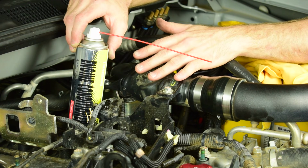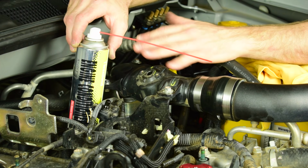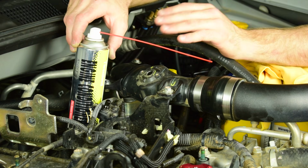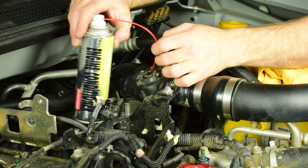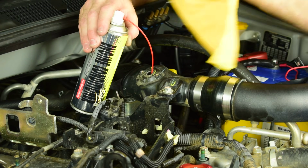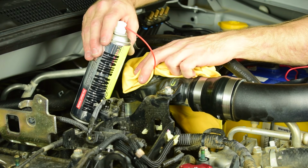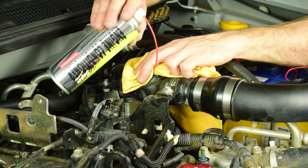So now we're ready to carry out our diesel carbon intake clean. First off, we just need our vehicle up to operating temperature before we carry out the clean. Now that we've removed the map sensor, we can put our pipe from the can down into the inlet there. And we're going to use a rag to cover the hole as well, because we need to increase the revs on the vehicle to about 2000 RPM while we're spraying this into the intake.